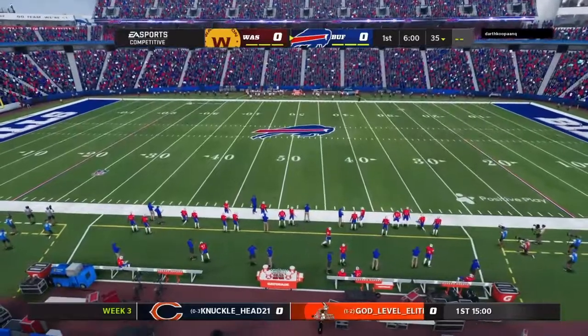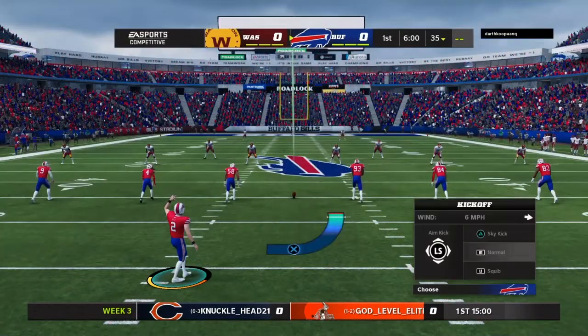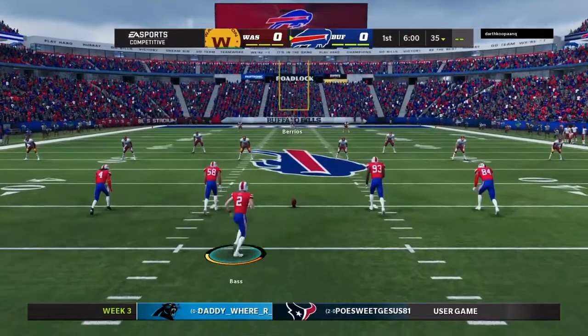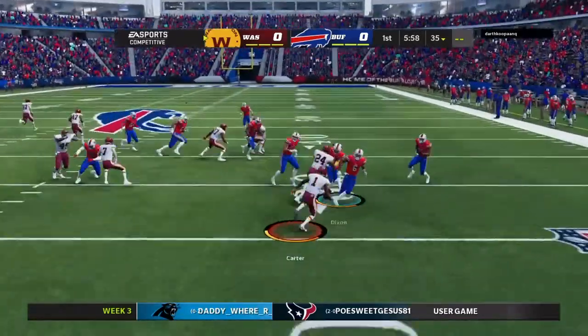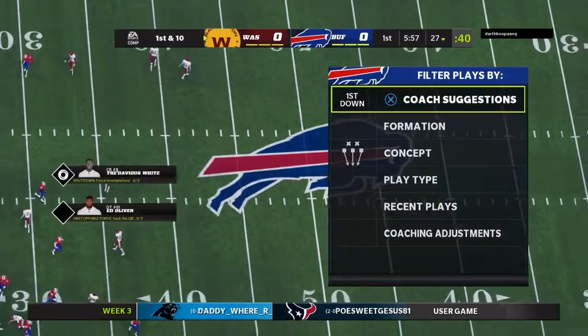Here go the Bills, racing out of the tunnel as they get set to match up with the Washington football team. It's the first weekend of autumn, and the NFL is in full swing as off we go on EA Sports. DeAndre Carter returning it, and they'll get him down inside the 30 at the 27.